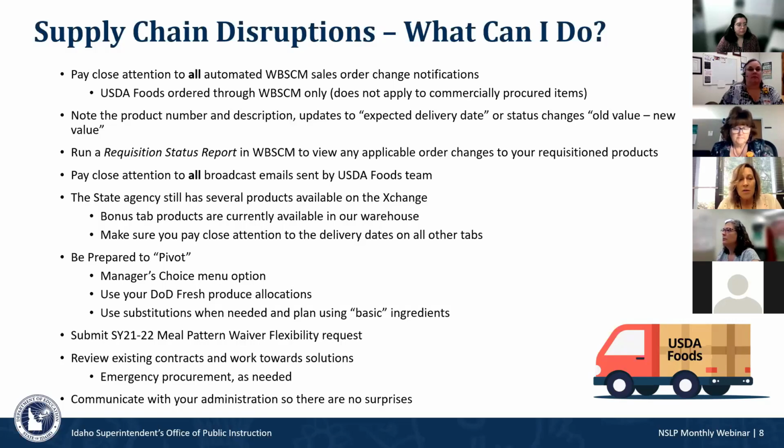And then also, if USDA Foods have been delayed, and you need to find, okay, what am I going to do? How am I going to handle this? And your commercial vendor maybe doesn't have the capacity you need, don't forget the exchange. The exchange document is where we list all available inventory. There's a lot of product on there that is listed on the bonus tab. It's carryover from last school year, meaning it is sitting in our warehouse, ready for someone to claim it. Go into IRIS and ask for a delivery of it, and then it's there for you to utilize. So please make sure you're looking at the exchange.